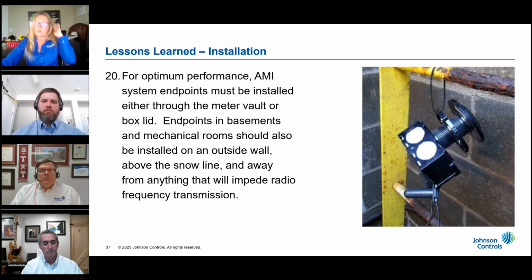While it's not critical with a mobile AMR system endpoint, it is imperative that all AMI system endpoints be installed either through the meter vault or meter box lid. Using zip ties to mount an endpoint on the rung of a rusty ladder is wrong in so many ways. We also strongly recommend that AMI system endpoints in basements and mechanical rooms are installed on an outside wall above the snow line and away from anything that will impede radio frequency transmission.